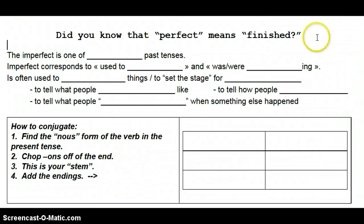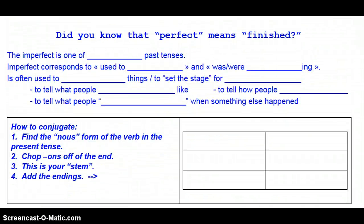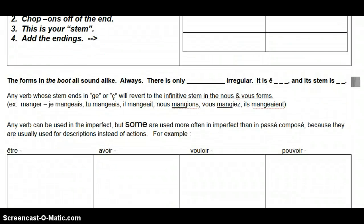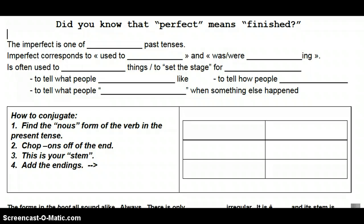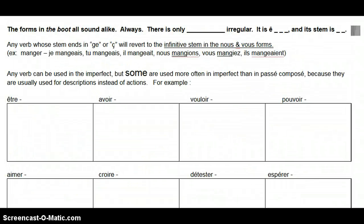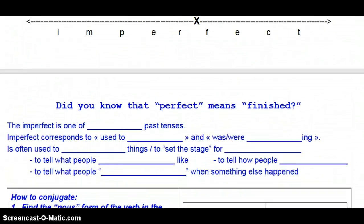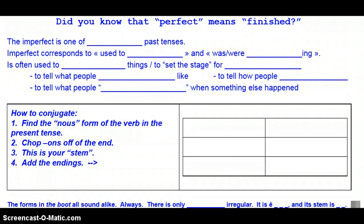So when you notice that I'm showing you this page of notes, it should be black and white like your worksheet, like your guided notes page. And when I'm taking notes and I want you to type something, it's going to be with this blue font, because there'll be this version that's written, this version that's the worksheet, and this version that I'm typing in. So to get started with the notes, perfect means finished, but we're talking about the imperfect.